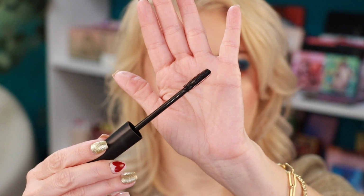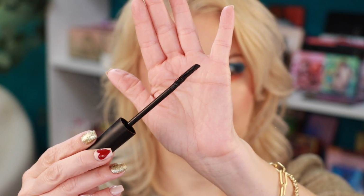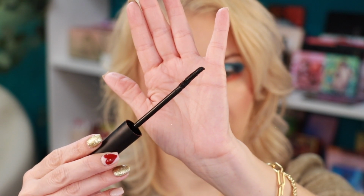It's like a comb style, like that silicone style. It's really thin. Oh, this is going to be good for the lower lash line. So I'm excited to try it out. Let me go off camera, do the finishing touches. I'm not going to apply any falsies today because we got to see what this mascara is made of.